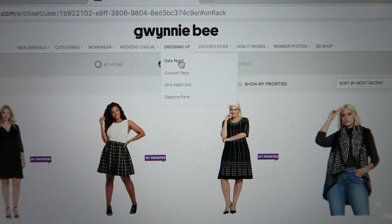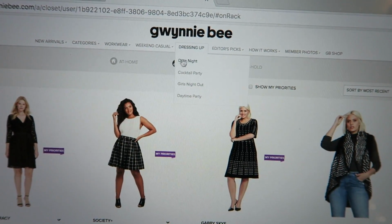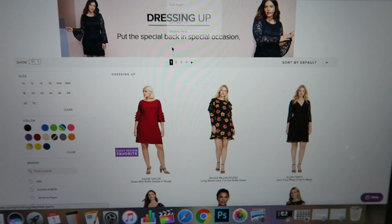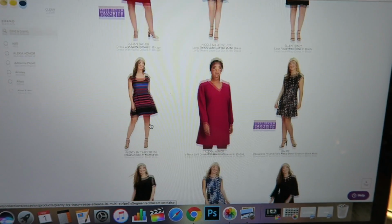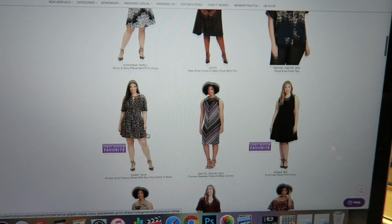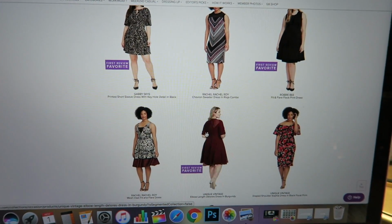They actually have a dressing up category where you can pick cocktail dresses or things for weddings and things like that. So it's a really great way to kind of game the system, but you're still using the membership in the same way. You're still closeting things that you'd like. You're still going to get something somewhat randomly. And in that case, it can be really nice, especially if you have a membership where you have a few items at a time. You'll get a couple of options in. You can send back what's not going to work and continue to rent it.